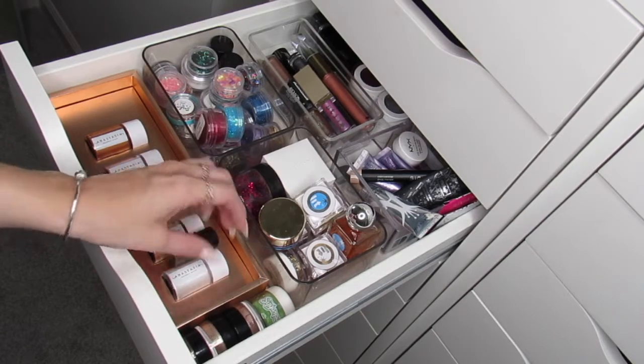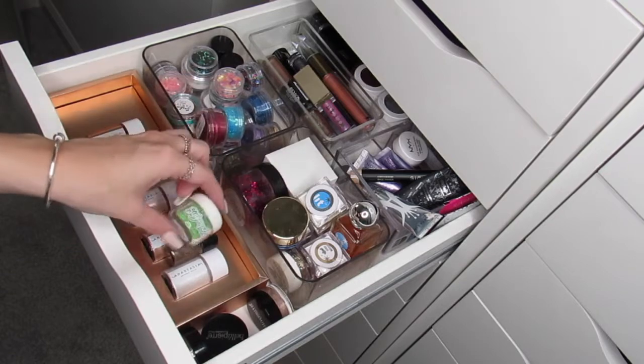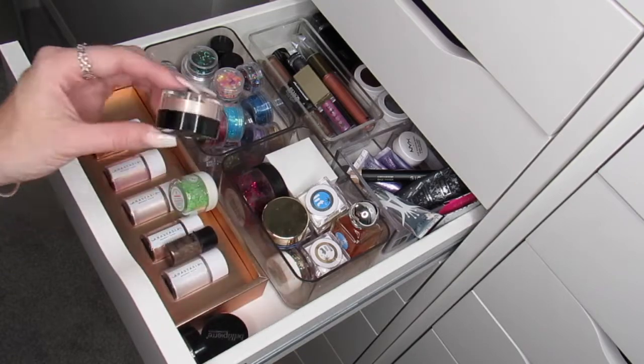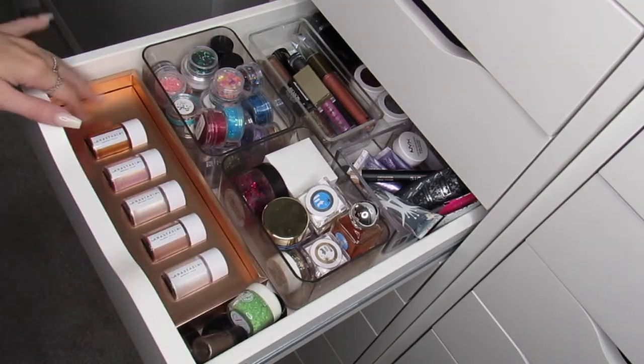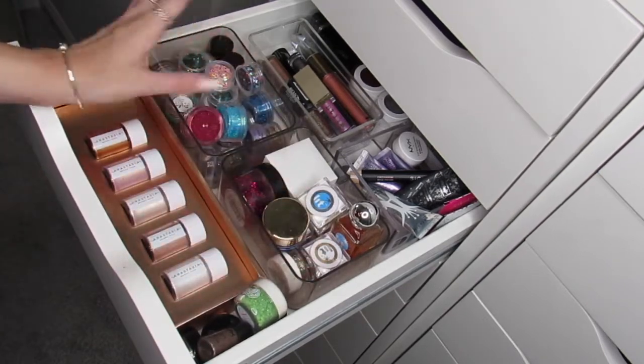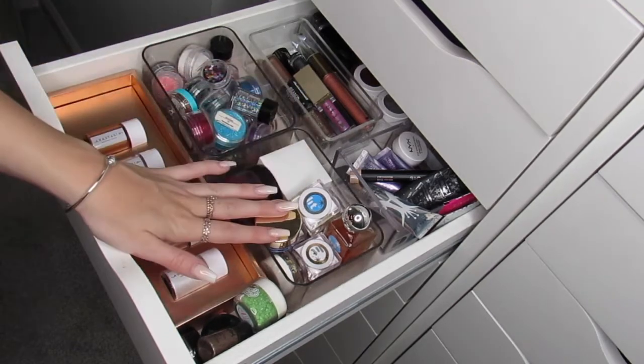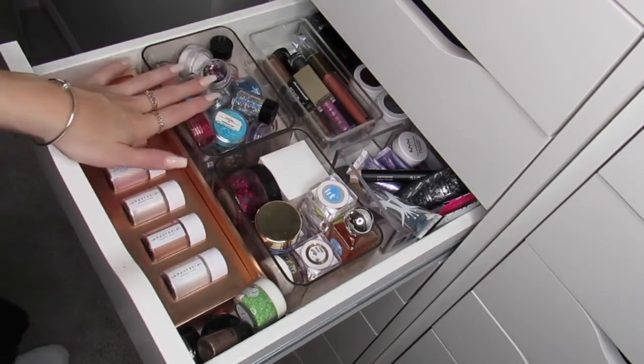On the side, I just have a couple other random pigments. This is a NYX one. We have Sugar Pill, and then all of these ones are Bella Pierre. So yeah, all of these right here are all pigments. Of course, these two are all glitter related things. So I have all of my loose glitters right here. Over here, I keep some other ones that are too big to fit over here.